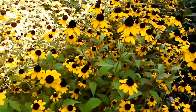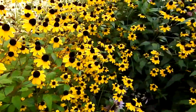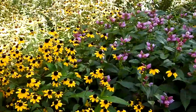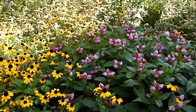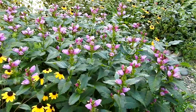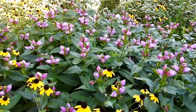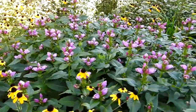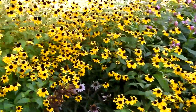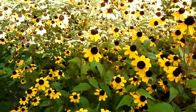There's a pretty coneflower, and it gets about 3 to 4 feet tall. You can see here it's just massed right in nicely, and it looks stunning against the backdrop here of these purple turtle heads. I think that looks really sharp. The turtle heads are perennial, and I just put in a stock of those a few years ago, and it spread out to this. So that's kind of neat. But I do like these thin-leaved coneflowers.